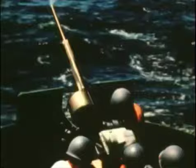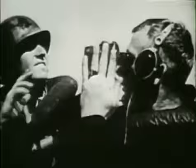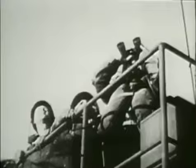But because the destroyers were always in the thick of the action, fighting at close range, their losses were beginning to mount. On the night of February the 1st, 1943, the USS De Haven was spotted by enemy aircraft off the coast of Guadalcanal. Fearing that they were an interception force sent to block their evacuation, the Japanese hurled a full squadron of dive bombers at the De Haven.